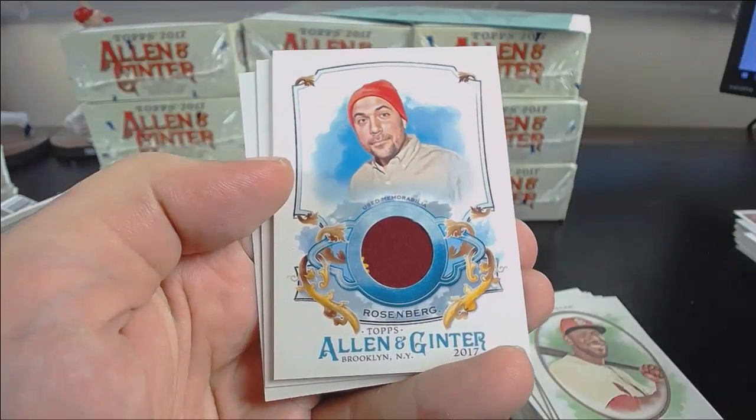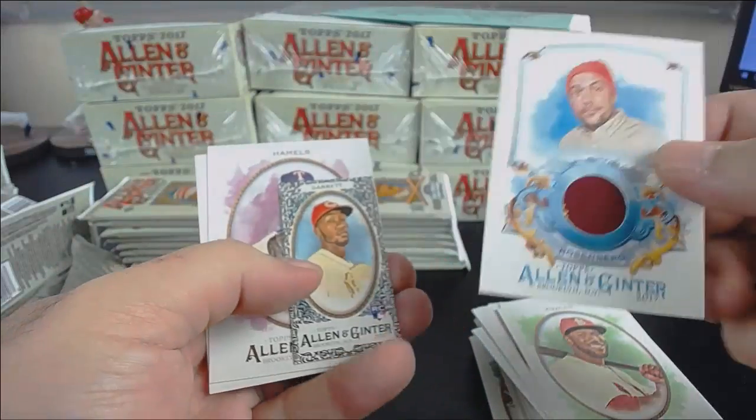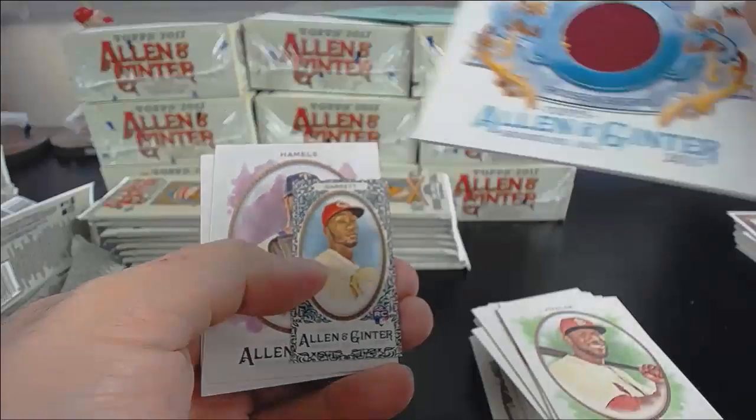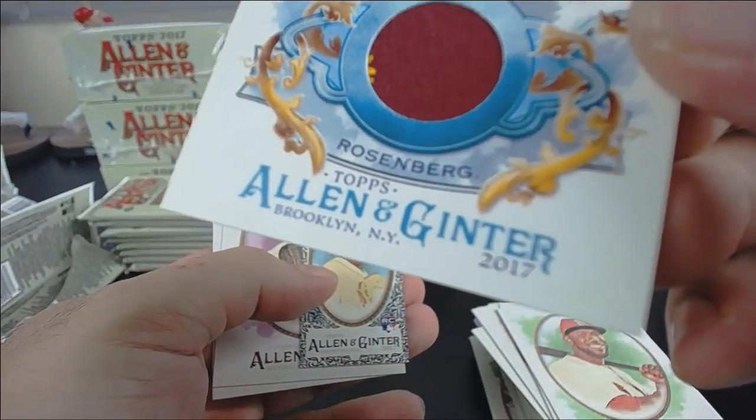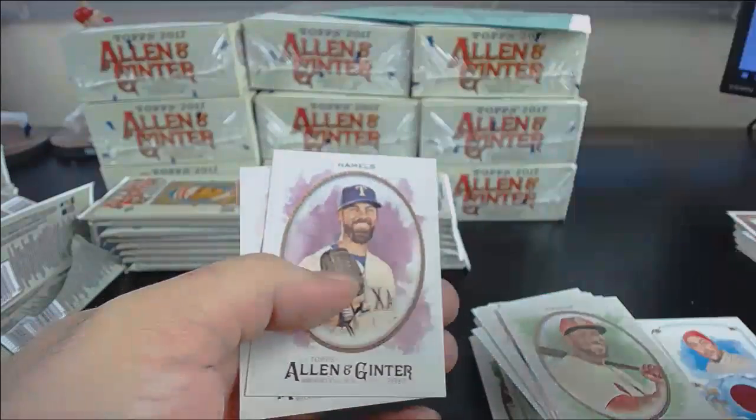Peter Rosenberg, memorabilia relic for the non-baseball spot. A little bit of color there. Not sure what that was. Amir Garrett, black mini rookie for the Reds.